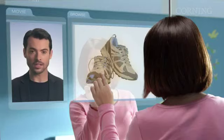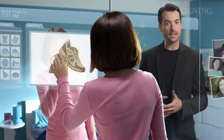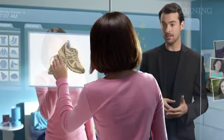To make this part of Amy's day a reality, Corning is helping to deliver large-scale, edge-to-edge displays. Corning looks to partners for operating systems and apps that seamlessly scale and transfer between tablets and larger displays.